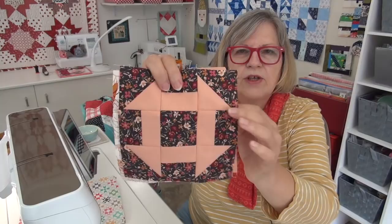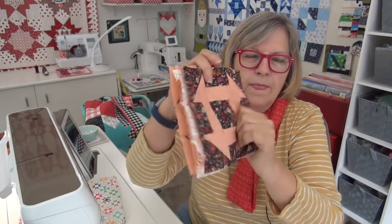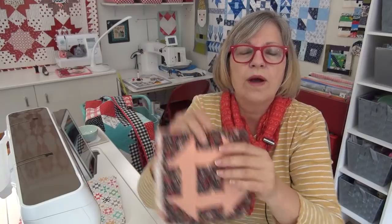I also did my little mini churn dash for last month, for April, because remember the block comes in the middle of the month. So this was the April one, and I'll have to do one when I pick my fabrics for this month's block, and maybe I'll have it one day soon. In my May calendar, I'm shuffling things around, if you noticed.